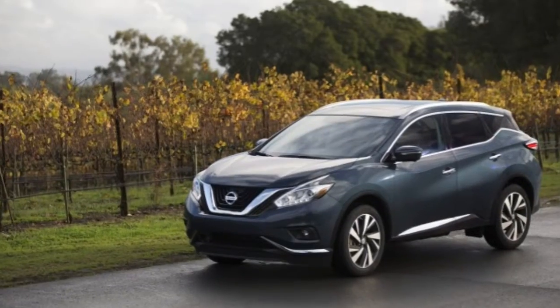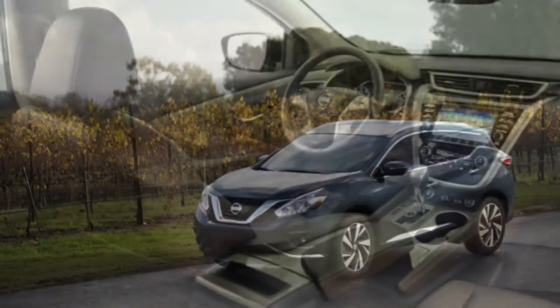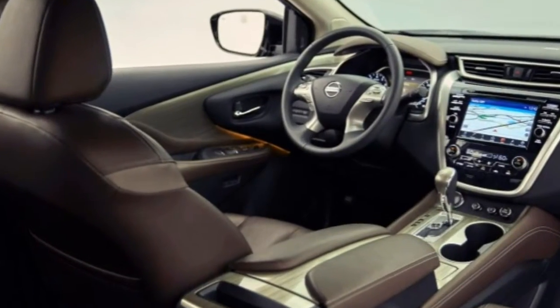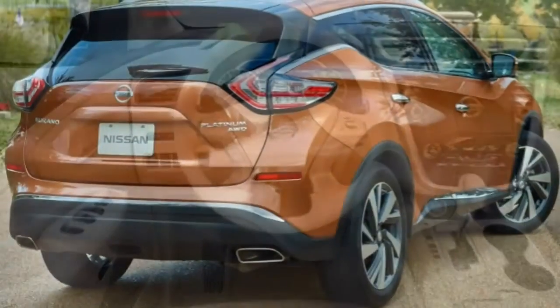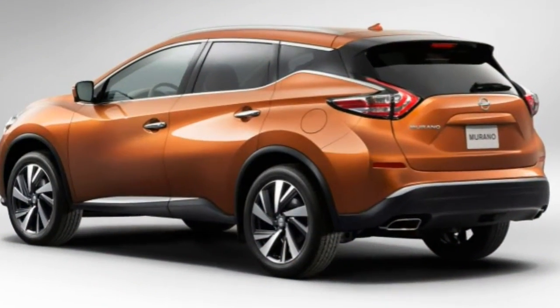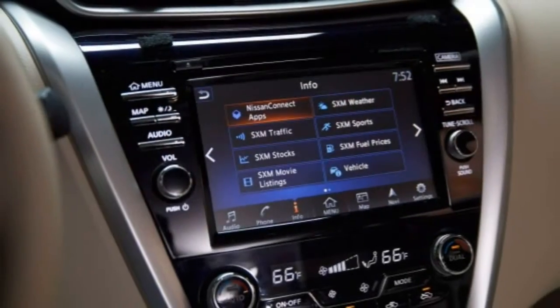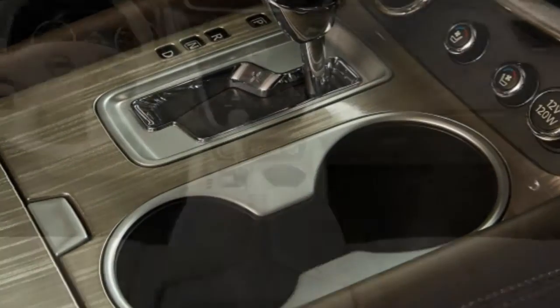In tests by the Insurance Institute for Highway Safety, the Murano earned a top score of good for its performance in the small and moderate overlap frontal offset impact tests. It also had a good score for side impact, roof strength and seat and head restraint whiplash protection tests.